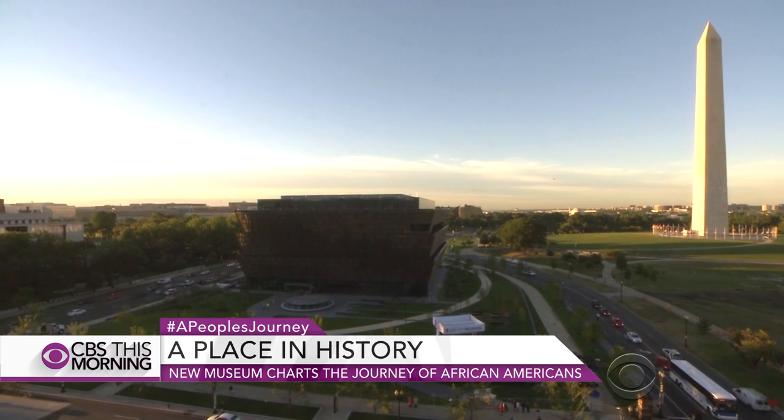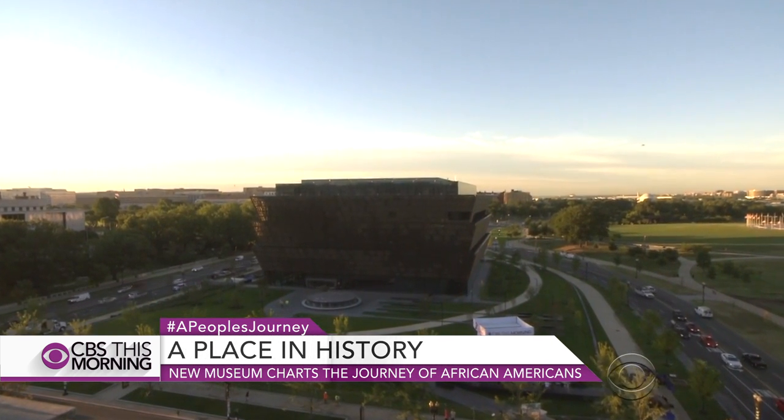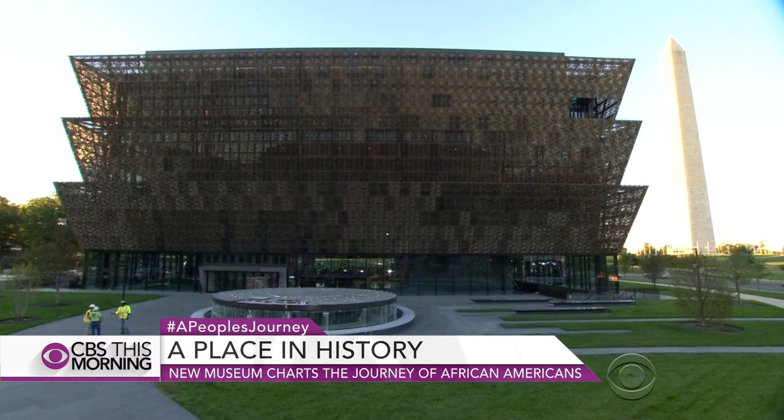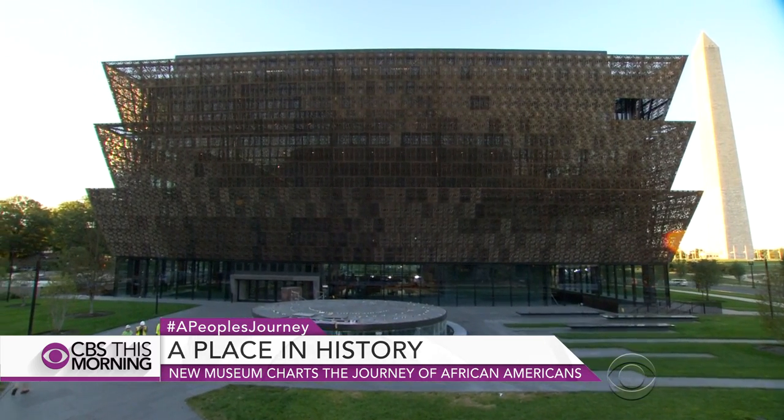Now back to what brought us to Washington, the completion of the 19th and newest Smithsonian Museum. It has been 100 years in the making. The Smithsonian National Museum of African American History and Culture is about to open its doors to the public. I just love saying that. Yesterday, Norah and I joined Lonnie Bunch, the museum's founding director, for a tour of what makes this place so very special, inside and out.